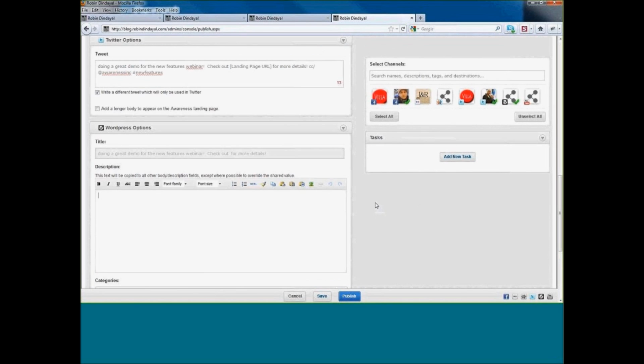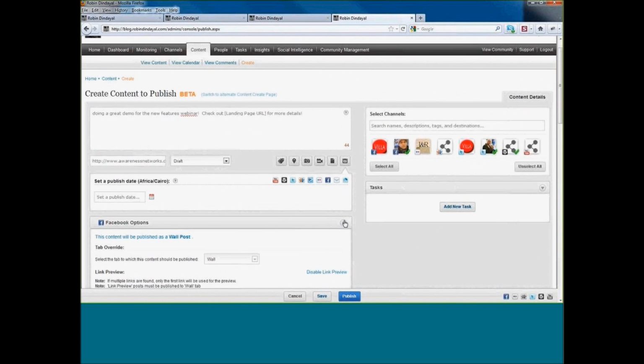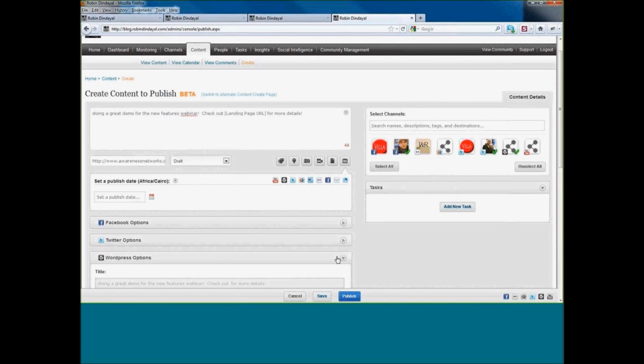Another thing that you'll definitely notice is that there's a lot less noise on the page. Previously, there were a lot of fields that, in most scenarios, were not applicable for what you were doing. So those are not available on this page, and it should be a scenario where less is more. So you should be able to more quickly and more efficiently do your activities of publishing your content.